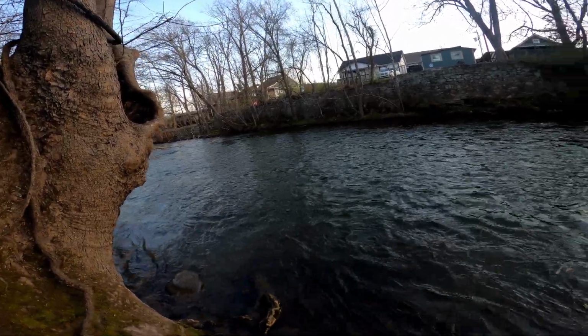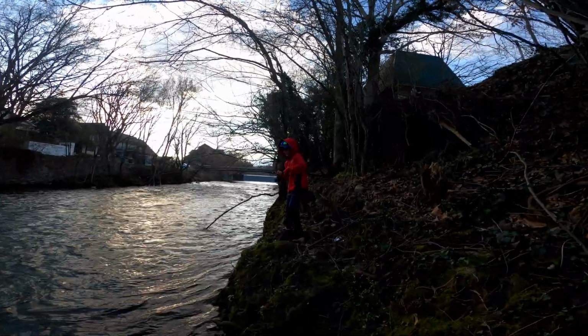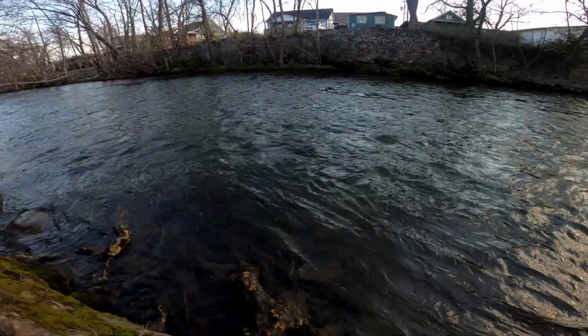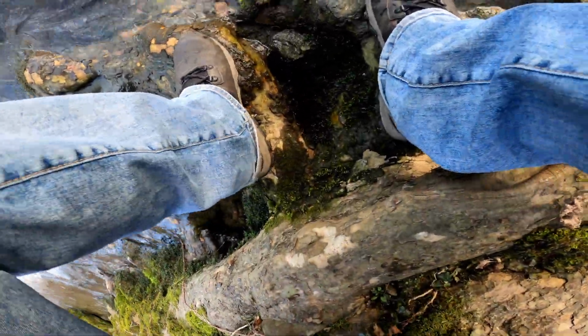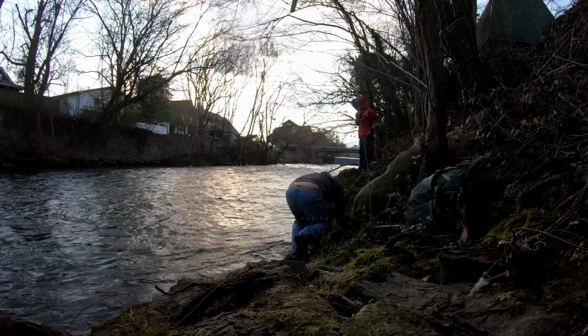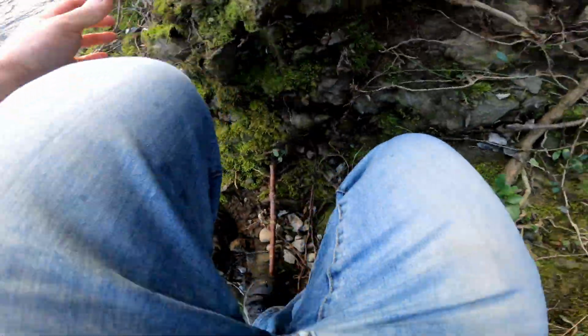Colton's got a fish. Play him nice, buddy. Play him nice. Okay, the little red egg worked. Oh, he's got a nice rainbow. That's a good one, buddy. Get him right here. Maybe I can grab him for you. Get him, buddy. Hold on, hold on, hold on. Got him. Oh, shoot. Hold on. Oh, no. Got him. It snapped the line, but I got him.